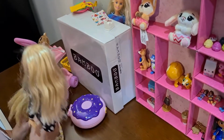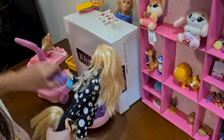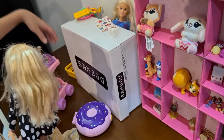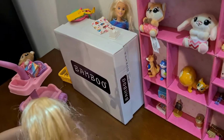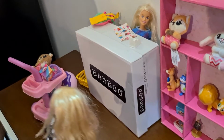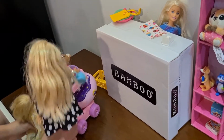It can't fit here. Maybe if we take all of this stuff. There we go. And put a bit of stuff in the shopping cart back. We can try to put it. Okay. I'm just gonna.